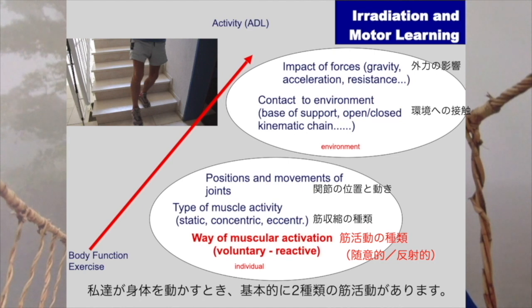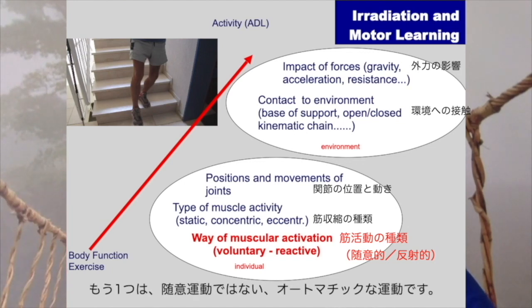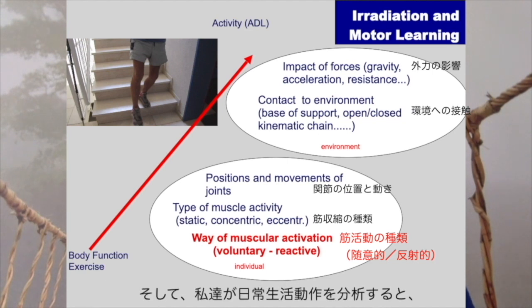When we move our body, when we use our body, there are basically two types of activation possible. So one would be a volitional movement, so a voluntary movement, I'm thinking about it, I control it. And the other one are these unvolitional or automatic movements or activities. And when we analyze daily life activities, we will find out that this voluntary part is very small compared to what has to be done in the background when we are moving.